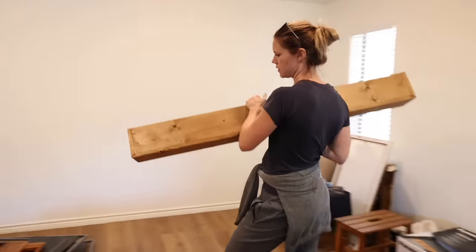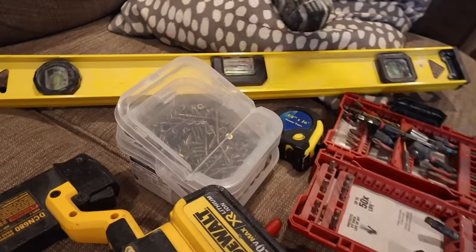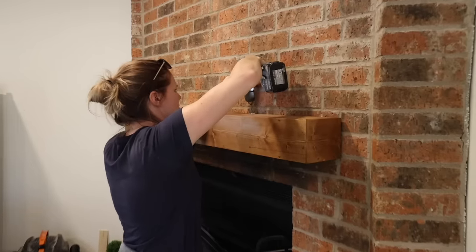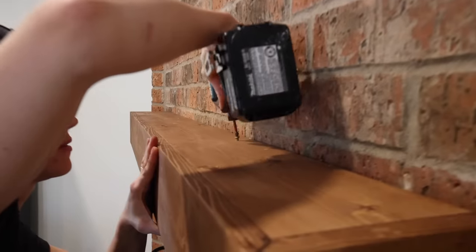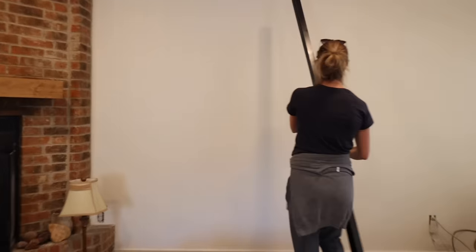To attach the mantle, I simply drilled pilot holes through the top of it and then used wood screws to secure it to the 2x4. Once the mantle was installed, I was ready to attach these 1x2s to the wall.